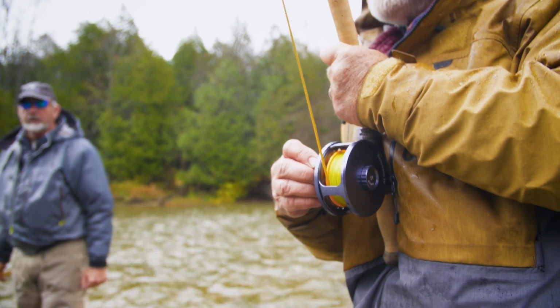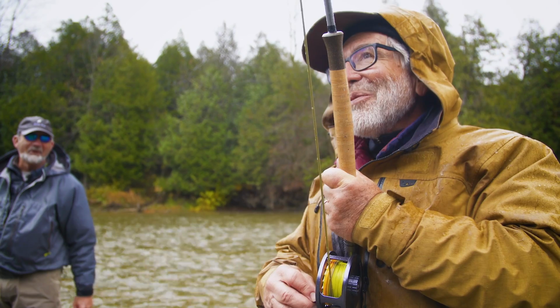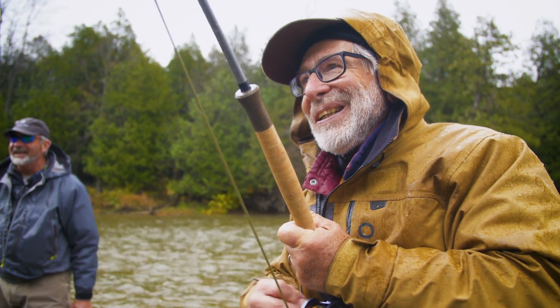He or she, do we know? It's a he. Is it? It looked like a female to me. I have no idea, man. He was 100 yards away from us.